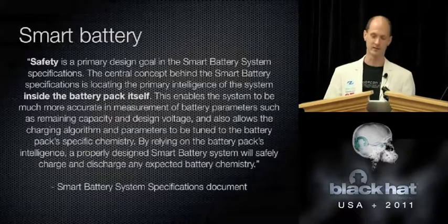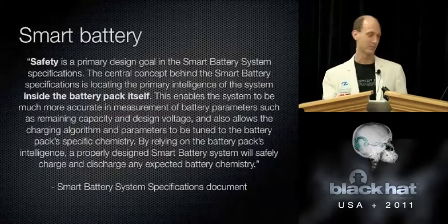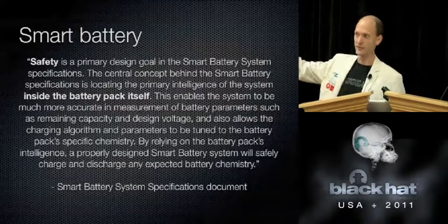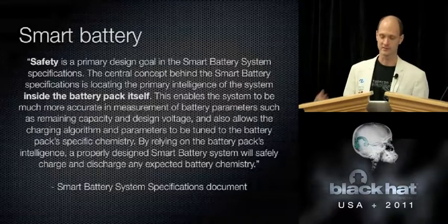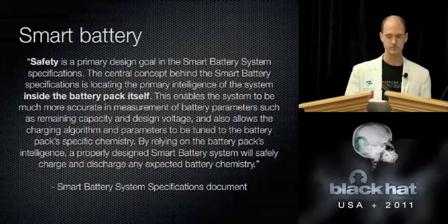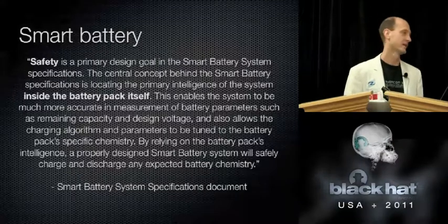Okay, so when I first started doing this, I had no idea how batteries work and how laptops charge the batteries. I didn't know this, but just so you have an idea of where I'm going, there's this document called the Smart Battery Specification, and it describes how smart batteries work, how they're charged, and the whole system.